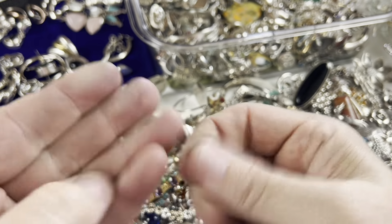I love this. Look at this. Got a cobra ring. And it's got gemstone eyes. See the black eyes? It's marked there. This is a sturdy ring too. This is a heavy one. This is not one of those cheap, flimsy ones. That's cool.